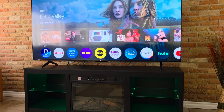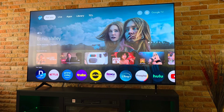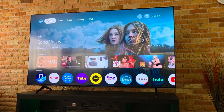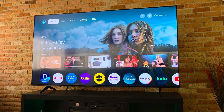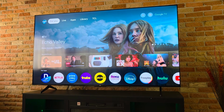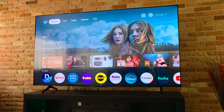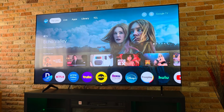Okay, guys, so I have the TV set up on my stand. Went through the initial setup and everything and have it ready to go. For a budget TV, I think it looks pretty good. We'll get into that a little bit more. The bezels are very thin right there, as you guys see. And this is the startup screen right here. So let me show you the remote control, and then we'll talk about the TV a little bit more.